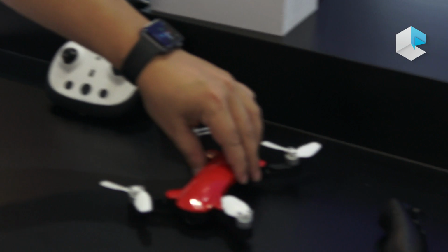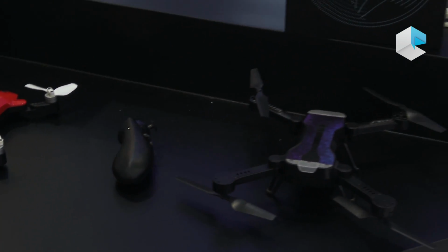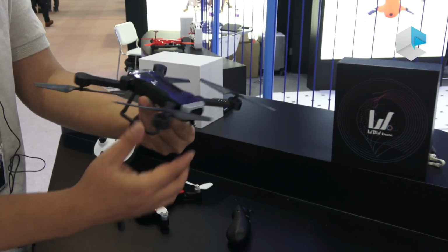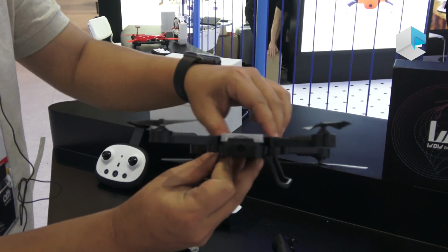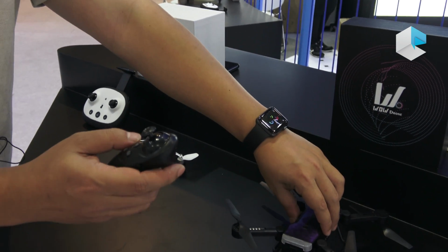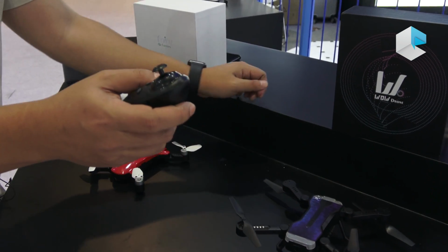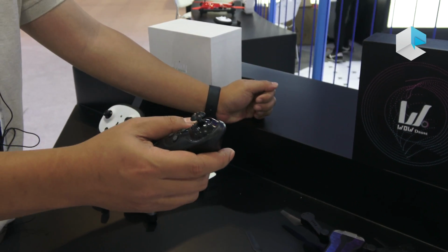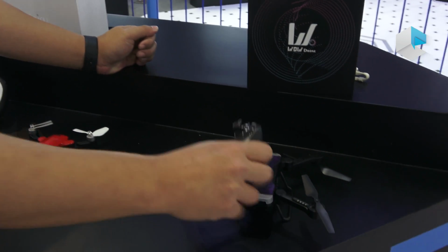And then, of course, in the meantime, I would like to introduce the other drone, which is this one with a 720p camera and also with a G sensor remote control. So you can use body motion to control this drone, and it's very fun to use.